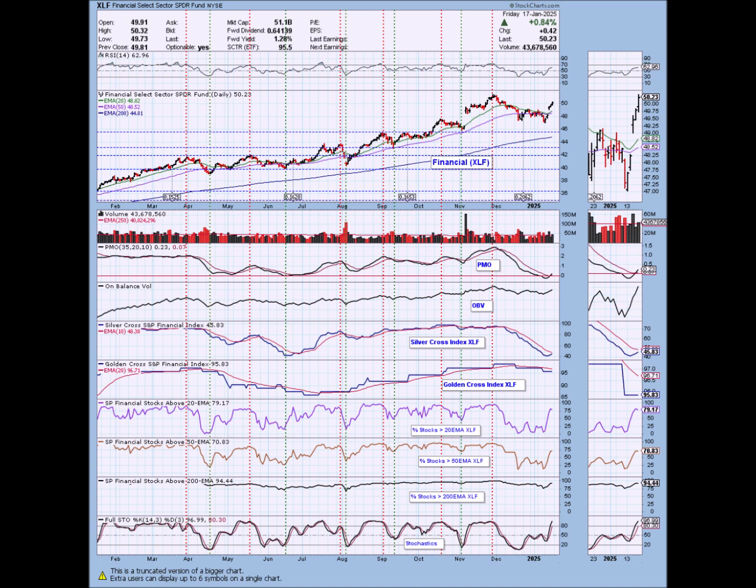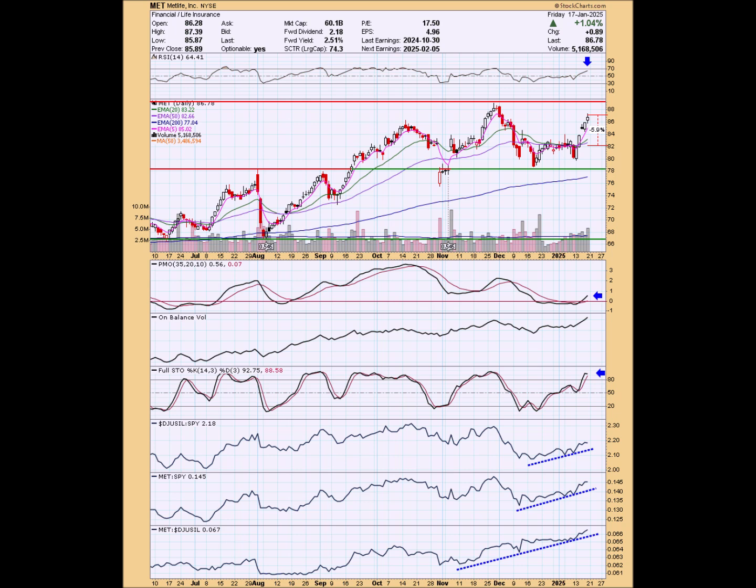Okay, and how about MetLife? Yep, so what I also do in my trading room is, once I've picked a sector to watch, I look for an industry group within it to watch, and then I find stocks that I find interesting in those industry groups. This week, life insurance was the industry group to watch. And going through most of those charts, what I liked about MetLife was not only the really strong rally that it's going through right now, but also my rising PMO.